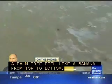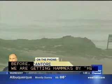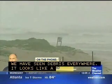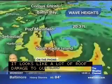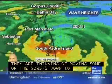But the winds continue to howl here, guys. They're out of the west right now, so we're just getting hammered by this eye wall. We have seen debris everywhere, and it looks like there's a lot of roof damage to our hotel. They're thinking about moving some of the guests into other rooms because of the potential leaks. Just above me, when I was talking to you about 40 minutes ago, I could hear my roof flapping up and down.